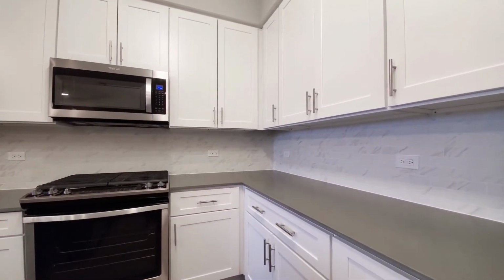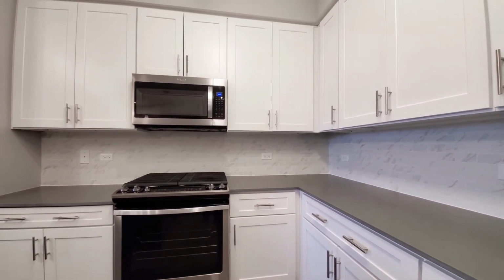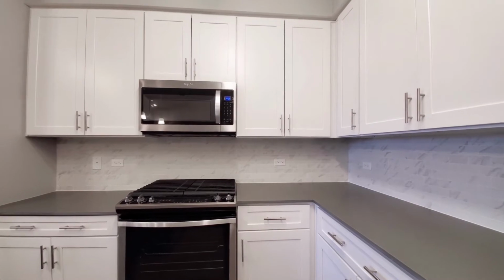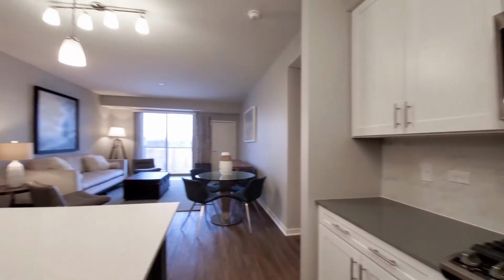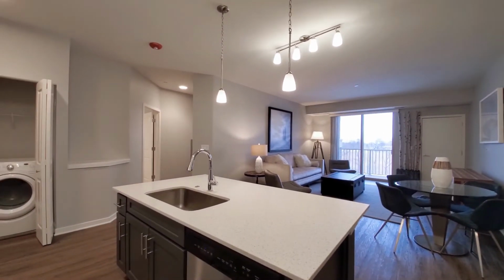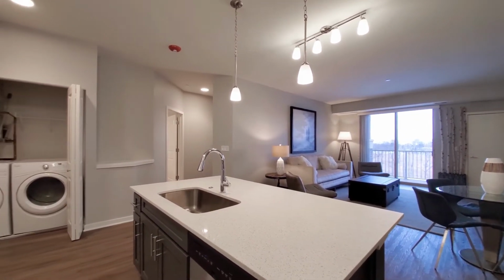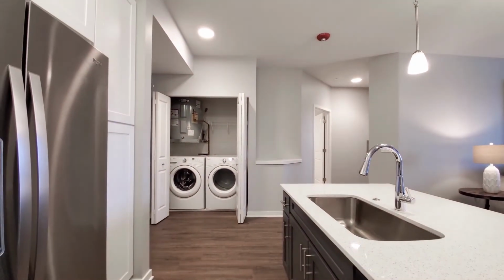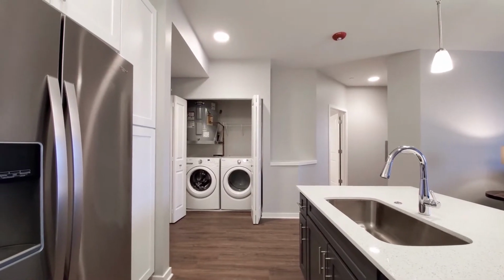Gray quartz counters contrasting with the white. It's a tile backsplash. 42-inch upper cabinets for extra storage. It's both track and pendant lighting and recessed lighting. To your left, as you would have entered, is a full-size, side-by-side washer-dryer, front-loading.